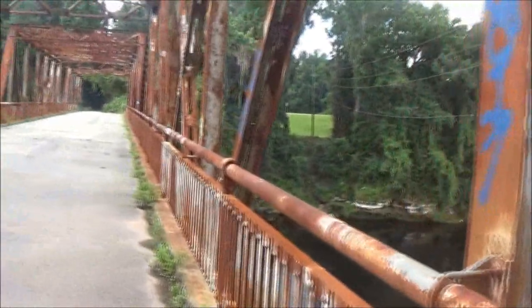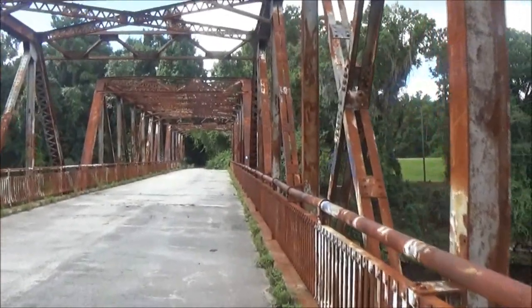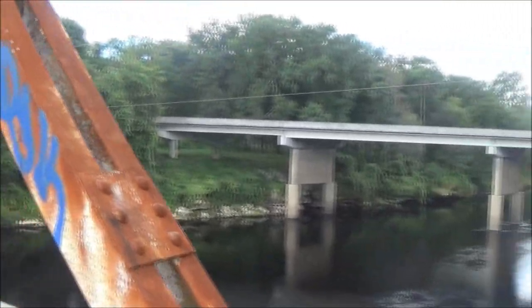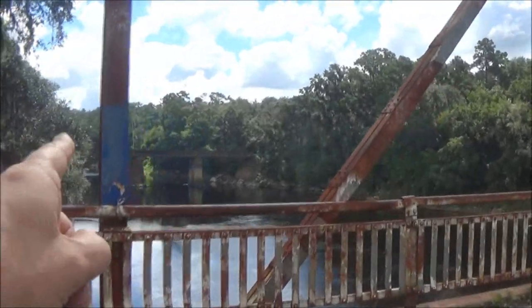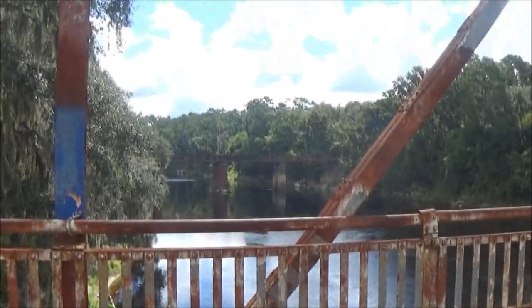See, there's the new bridge. This is the Suwannee River. But there's a structure back there, a big concrete structure. It's all covered in vines now, but I'll show that to you. And right over there, I didn't bring my drone because my drone has got issues. That is the railroad bridge, and it's still in use today.